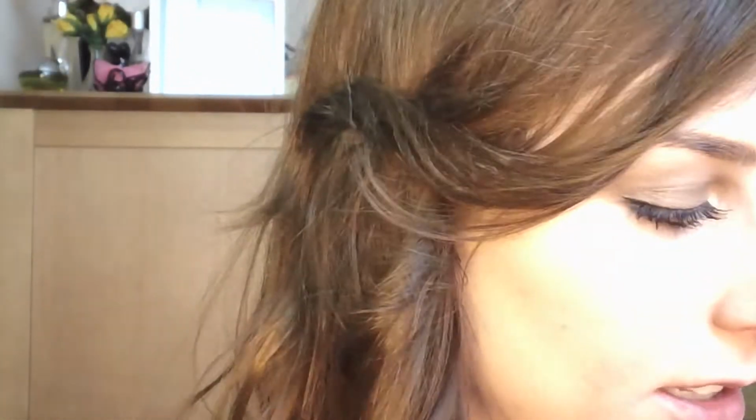It has good coverage, but it just kind of makes my eyes look, and generally it doesn't matter how it makes my eyes look because I'm always putting shadow over it, but if I were to just wear it alone, it has a little bit of an ashiness to it. And this is actually a super easy look shadow-wise.